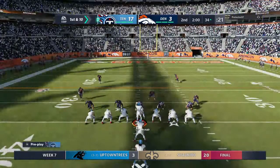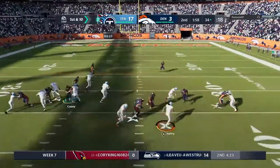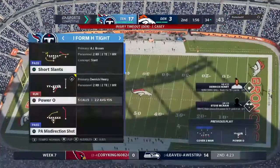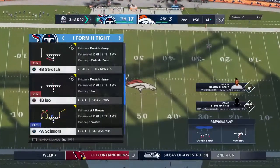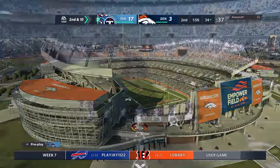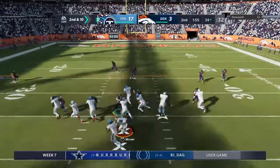So a 1st and 10 now in Denver territory at the 34. This is Henry at the line of scrimmage, and he goes down right there. Defensively, we always know, and I think the way that he gets there is he understands what an offense is going to do before the ball's even snapped. A great job of scouting prior to the game, then reading, reacting, and taking the right path to the ball carrier.